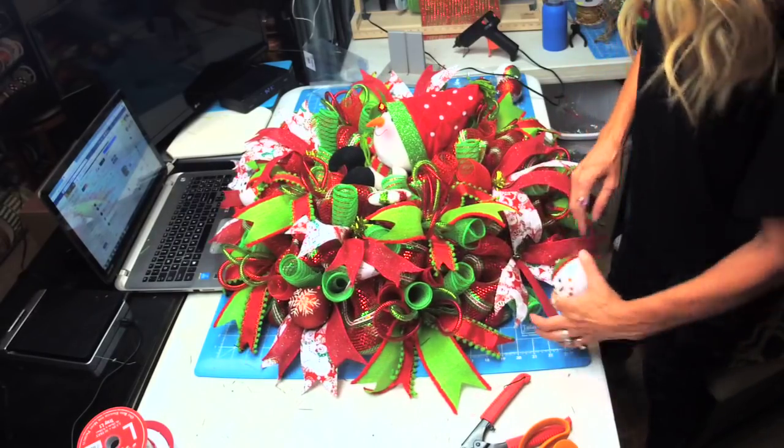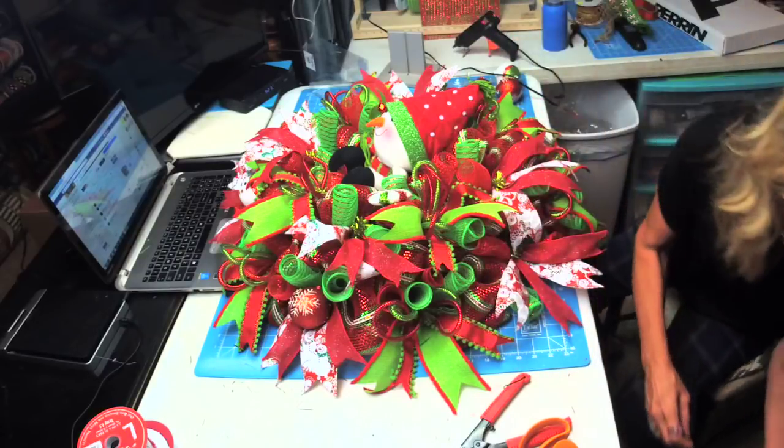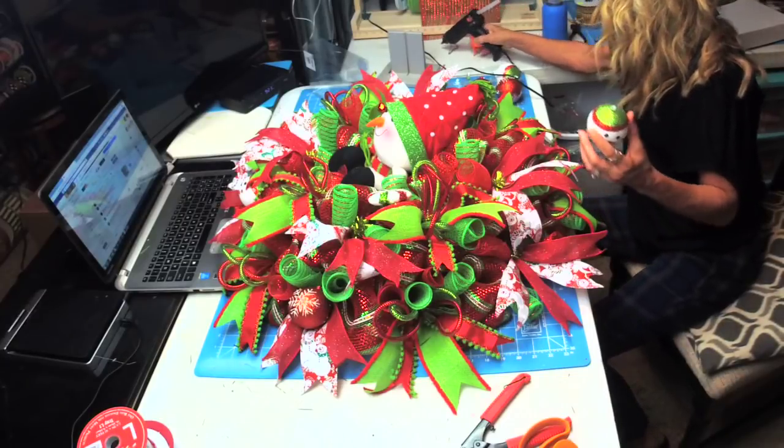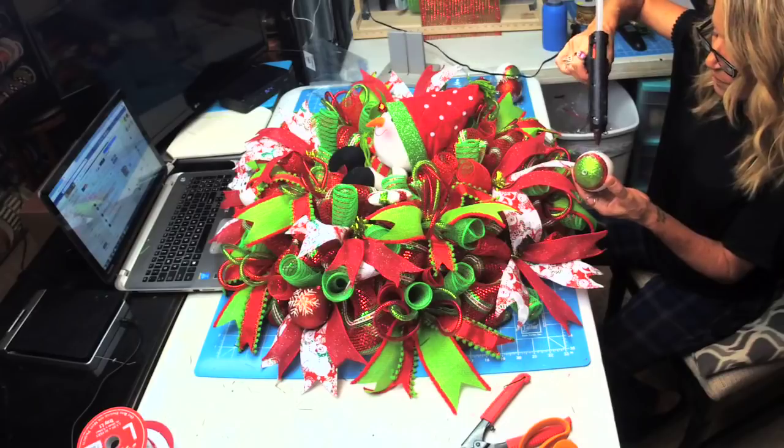Make sure your ribbon's straightened out. Let me get a glue stick because I know I'm going to run out. Back of him.